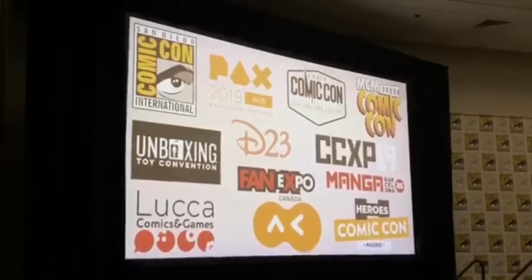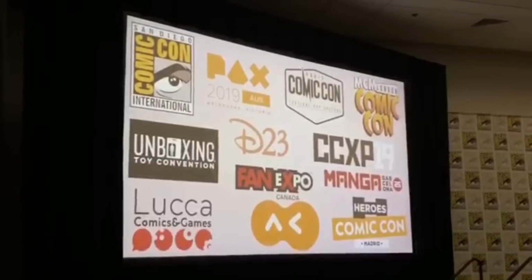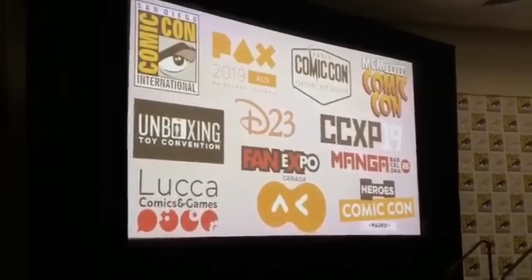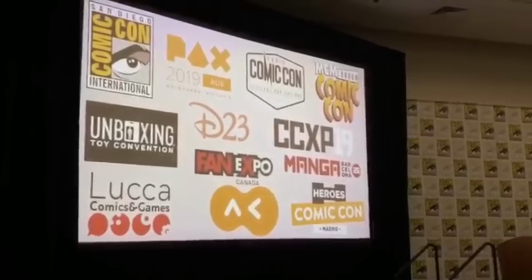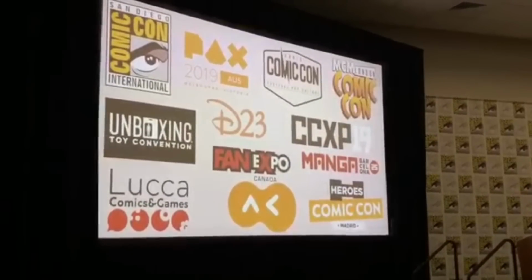As you can see here, this is all the different conventions that we'll be offering these exclusives at. Just note D23 will have the Sith Trooper, only out of the items that you've seen, but all these other ones through Paris Comic-Con all the way over to Barcelona, we're going to have global representation. So if you're at any of those, have no fear, you'll be able to get your product there.